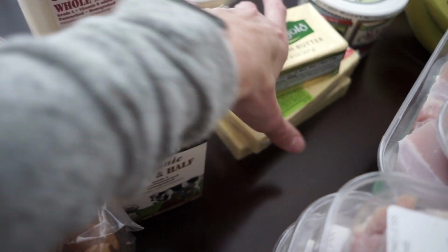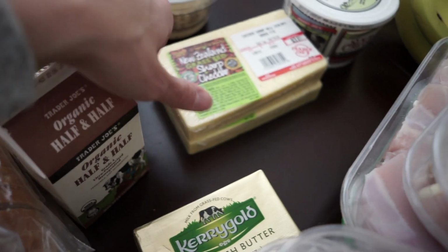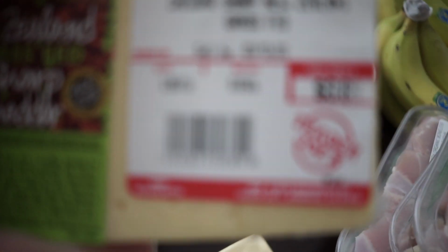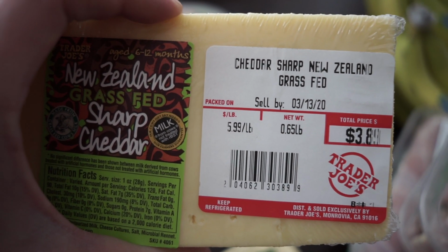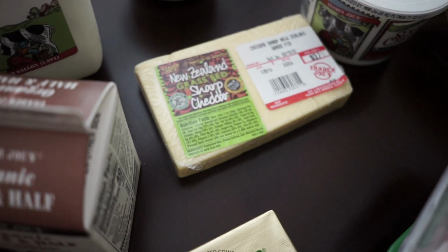I actually should have gotten 2, but we still have a little bit left over, and that's something I can easily pick up later if I need to. 2 blocks of grass-fed sharp cheddar cheese. It says $5.99 a pound, which I know sounds really expensive, but a pound of cheese is kind of a lot. So this is only $3 for a block. And then that one's $3 as well.